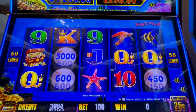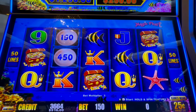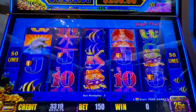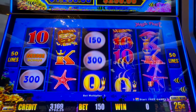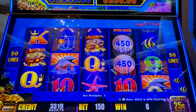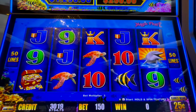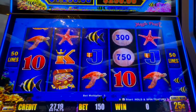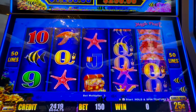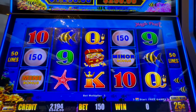Probably stick on this denomination a little bit longer since some of those orbs have fallen. One 7,500 orb makes for a good day. One more! Oh, now we got two dolphins. So it's getting warmer. Oh my gosh, another 3,000. Question is, should we up our bets and see if that breaks in, or do we stay on this bet because all these orbs are showing up? Oh, there it is, $1,250 minor.